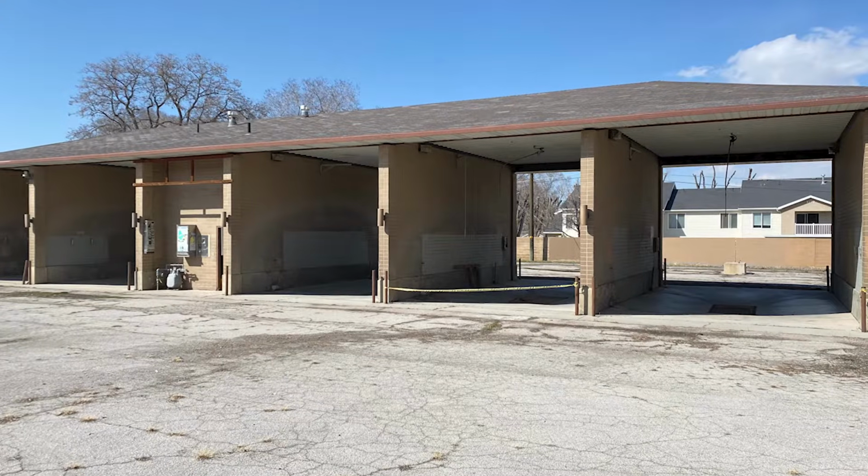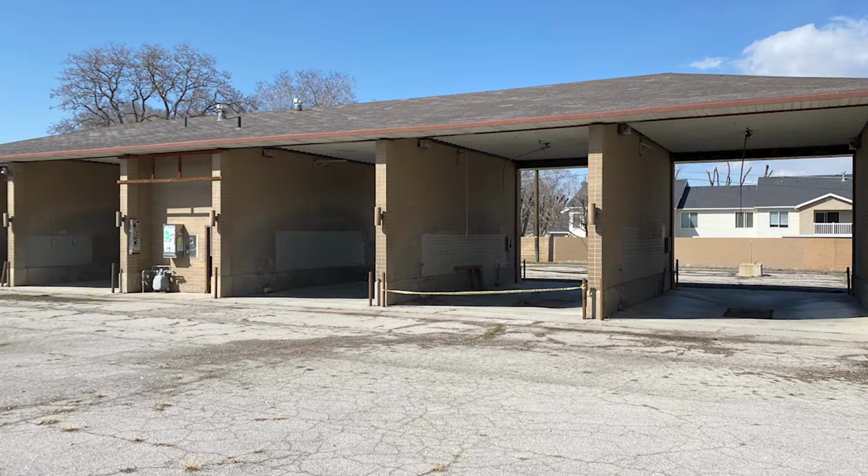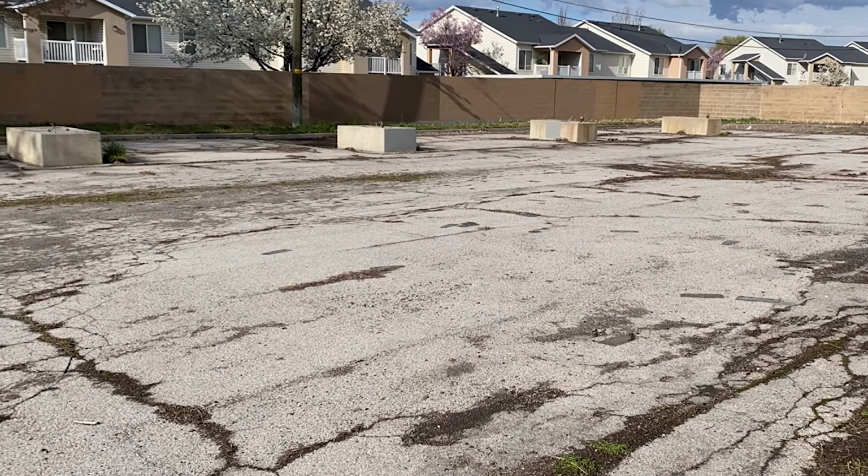Hey, so the second most asked question about my car wash business is, what does it take to get a car wash back up and running? Just like I did when I found this site, there's a lot of abandoned, neglected car washes that either are on their last leg or just completely shut down, and they're basically garbage dumps for the local residents. And so I'm gonna put together this video on what it took me to get my car wash back up and running from what I call a zombie car wash.